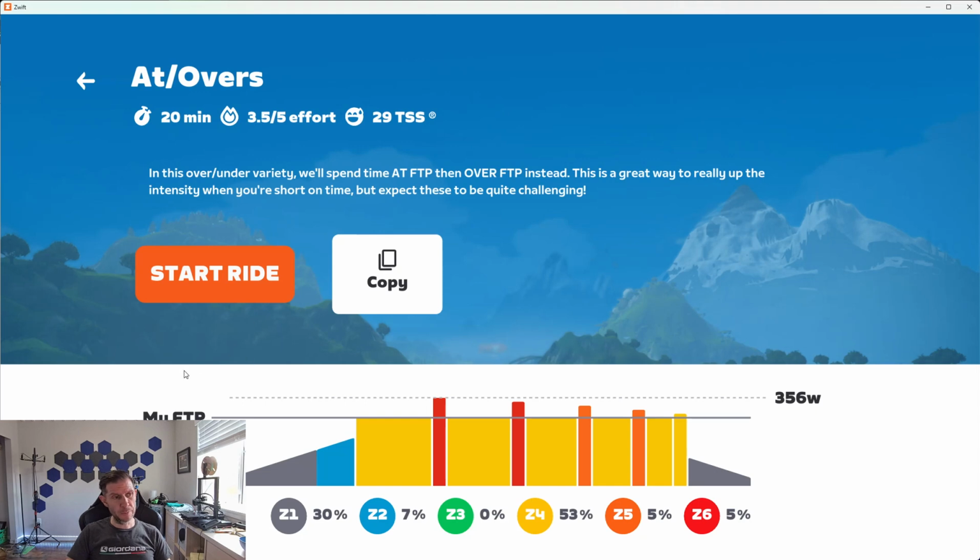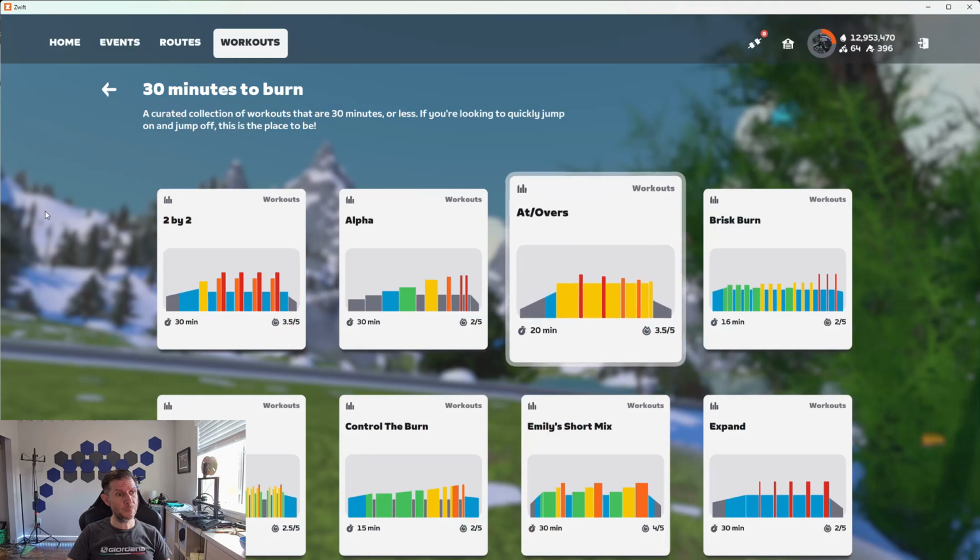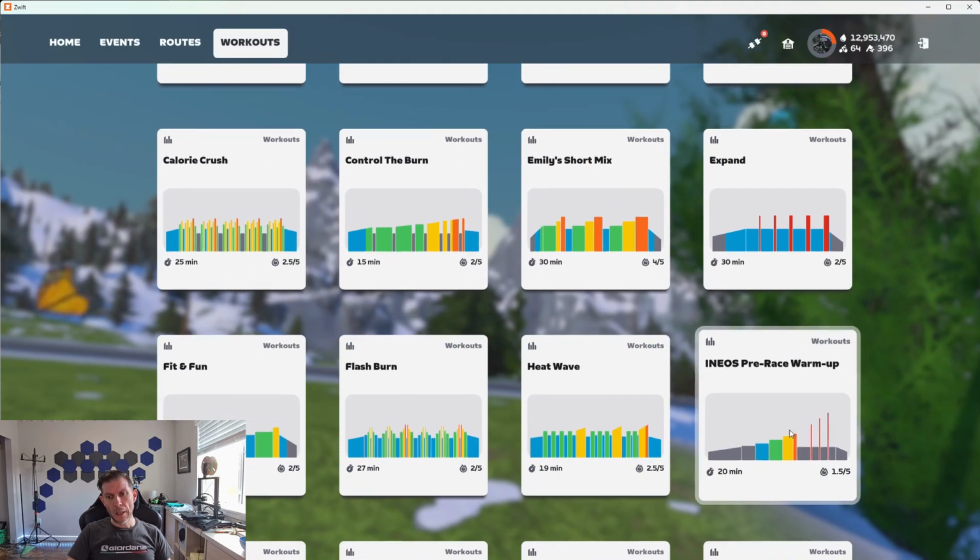Don't do this workout. Just skip it. Delete it. Zwift, fire whoever put this up there, because this is ridiculous. Let's talk about a good one, though.